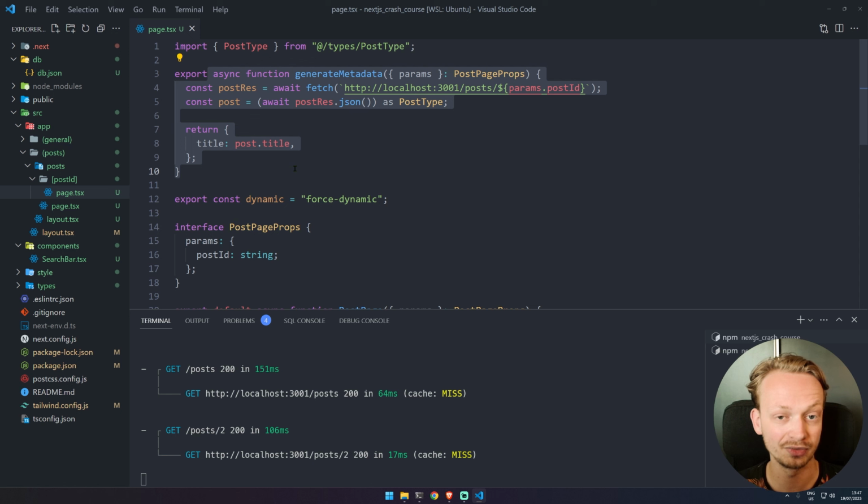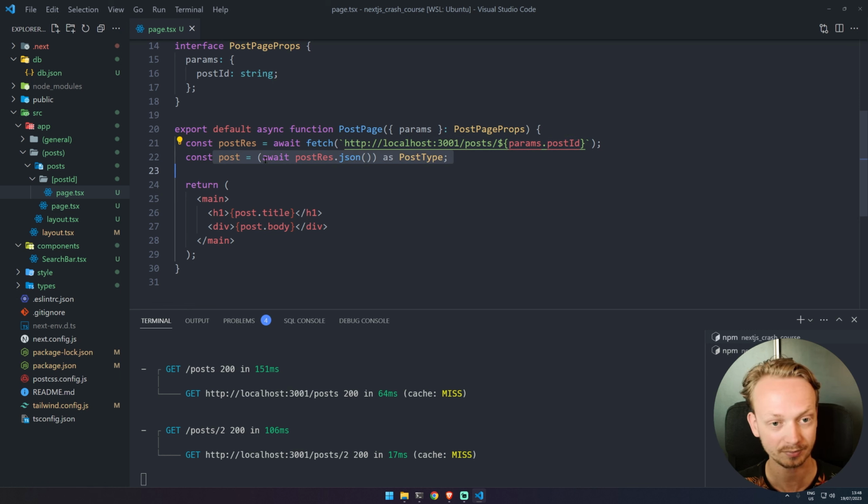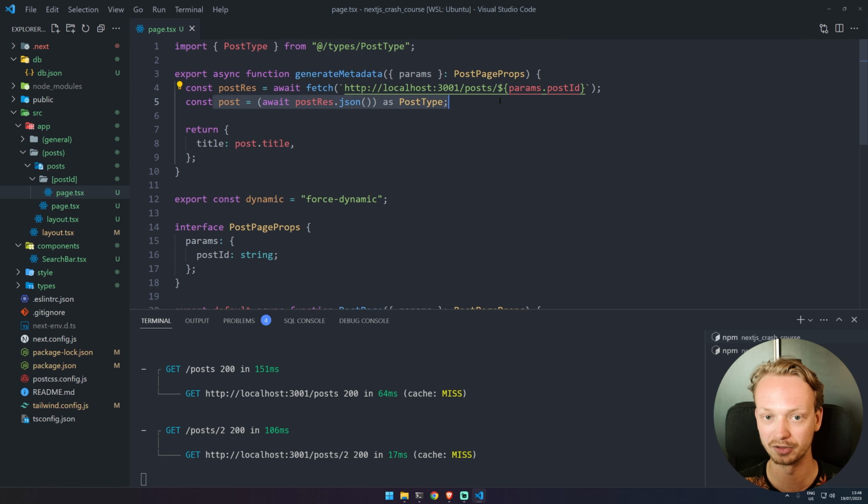So it might first run generate metadata, fetch the post with that ID of 1 or whatever the ID is. And then when it's rendering the page, it needs the same fetch, but it matches the URL and it sees, oh, we already have that data. It caches it temporarily. So that post here is exactly the same data as the post here. It's not fetched again. This is called deduping or deduplicating requests.